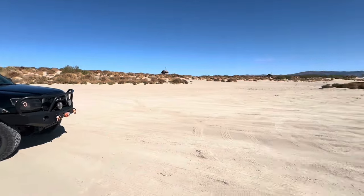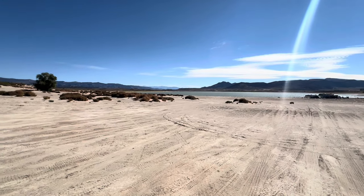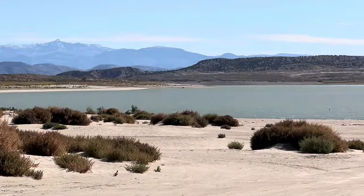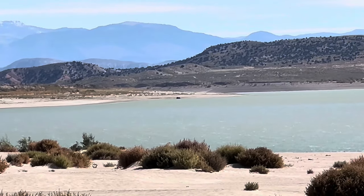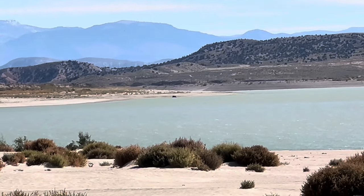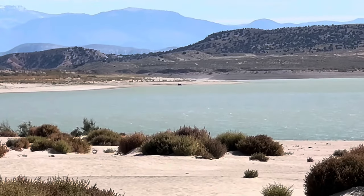Here at Yuba Lake, somebody is stuck in the lake on the other side there. You can see the little black dot right in the center. It's a Mercedes G-Wagon stuck in the lake. So we're gonna drive over to the other side of the lake and assess the situation further.